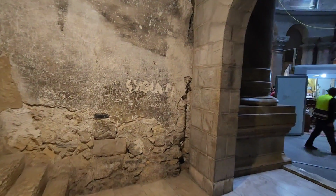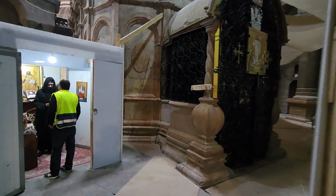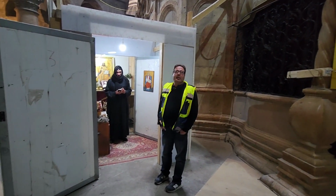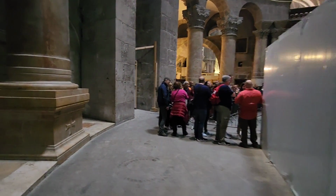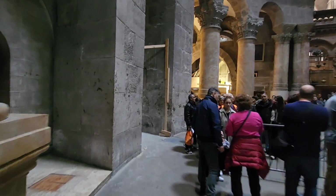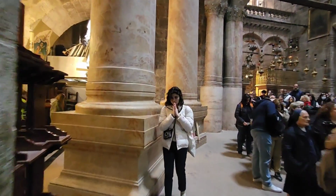Then we have to go back from the same place. I cannot continue through there, at least not yet. And we're going to climb up. Thank you very much. We're going to climb up to... Oh, actually, we've been there. We will go to the 15th station. Remember, there are only 14 stations of the Via Dolorosa, but lately, people started to add another station here.